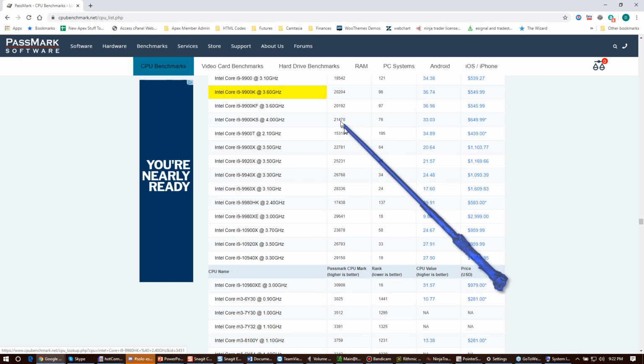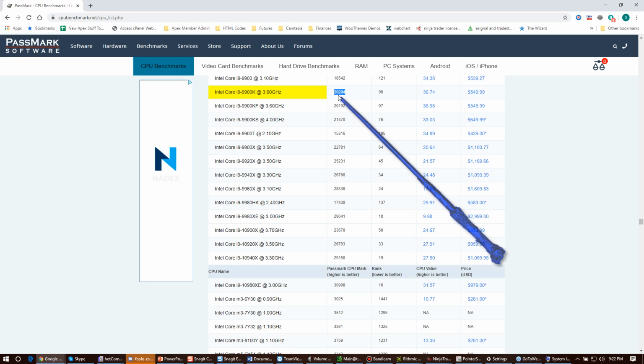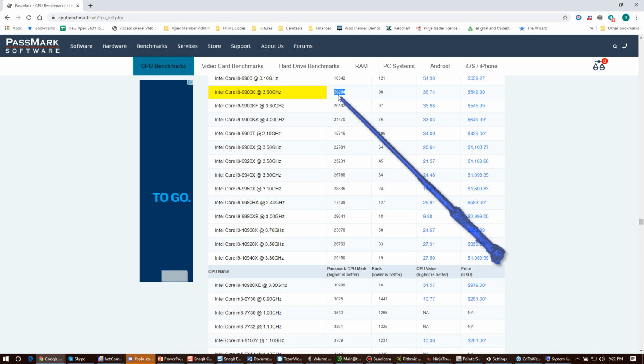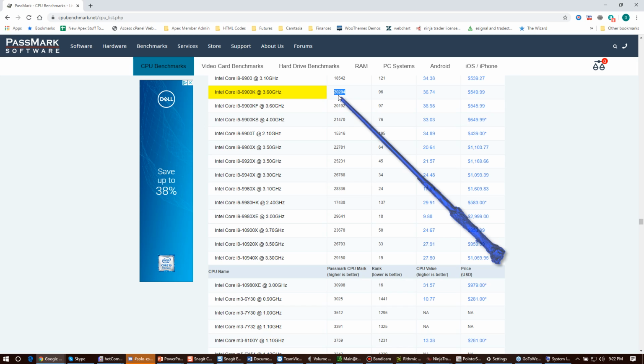And what this is going to do is give me my score. That's what that first column is, your score. My score is 20,000. My desktop has a score of 44,000. I have the Threadripper, which is the fastest one you can get, period, for a desktop. But this is a very fast laptop, has 20,000 on it.